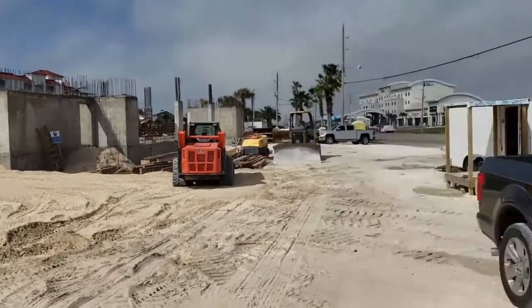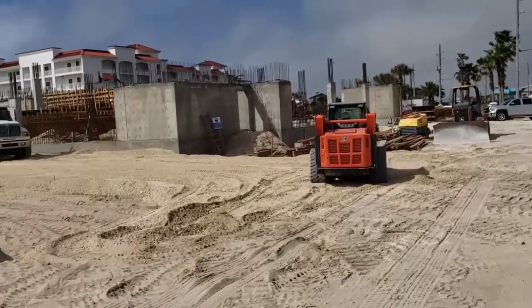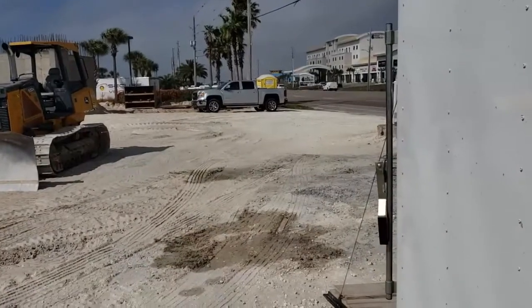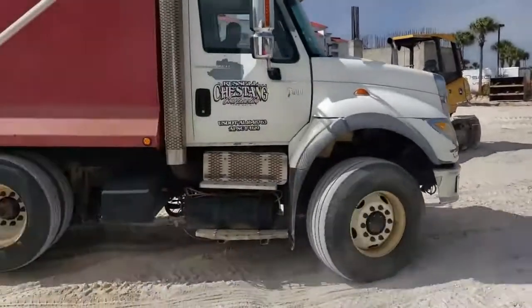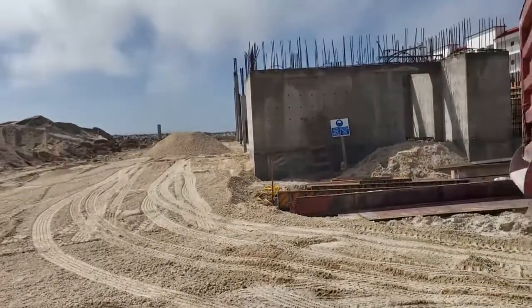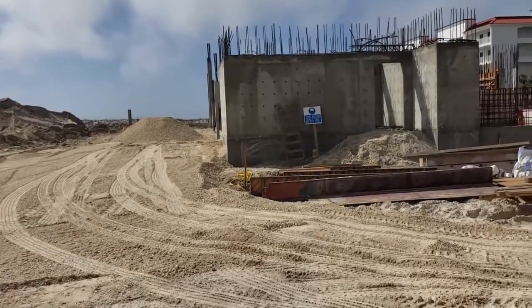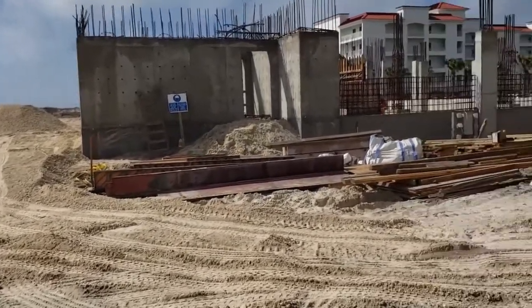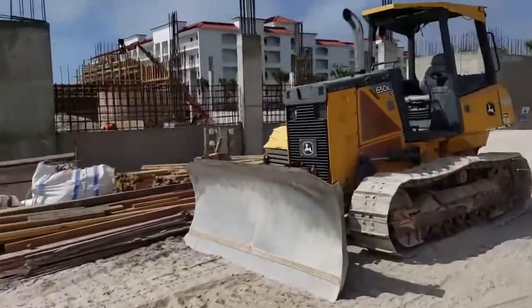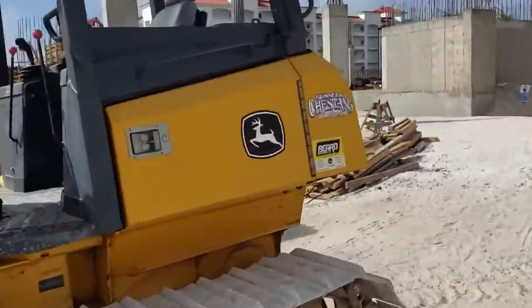I've got Brian Pugh with me, and we're going to take a look. Russell Chastain is bringing in and raising this foundation up. We have to bring the elevation up pretty high in this building, so we're bringing in all those materials now. So let's walk around, try to get a better view.